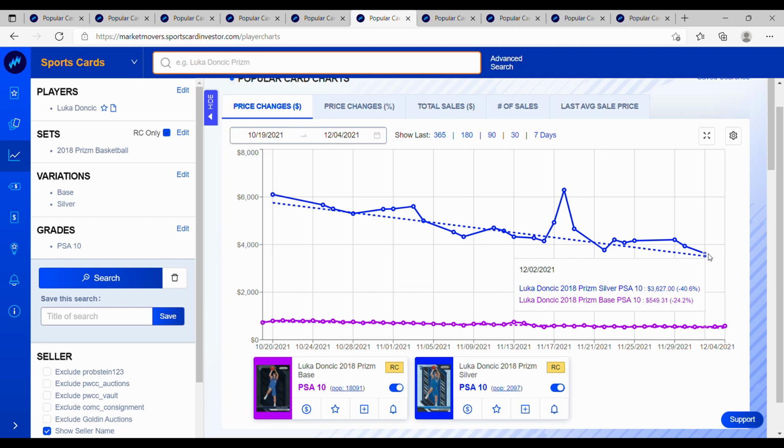And it looks like for the Prizm silver in a PSA 10, this card is down 41% since the start of the season. So a massive decline for the Prizm silver, whereas his Prizm base is down 20%. So again, a pretty big decrease for his rookie card since the start of the season.